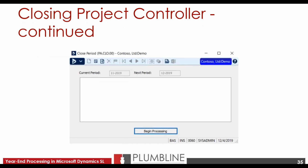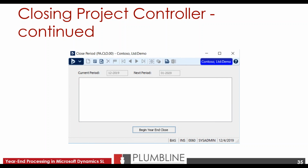Here we have the close period screen. As I mentioned, the system will detect for you. It's not like the GL closing screen where we have to make the appropriate selection, whether it be period or year. This screen will detect automatically for us. So if your current period in this example is 11, next period would be 12. The processing button at the bottom says Begin Processing. If the system, however, detects that the current period is 12, the end of my fiscal year, and the next period is 1 of 2020, the button at the bottom then changes to Begin Year-End Close. So it's more automated in the Project Controller module, but just be aware if you do happen to see that different button, it's detecting automatically for you whether it's a month or a year-end close.